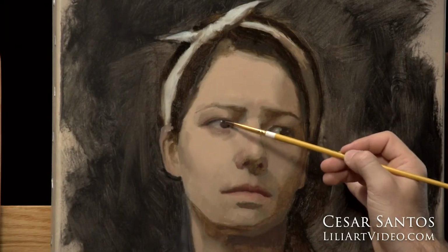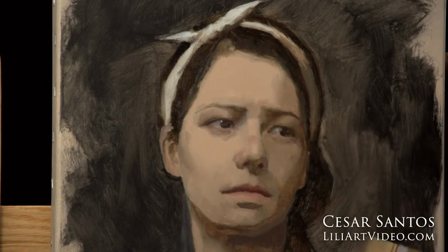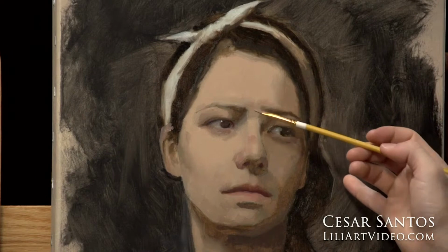I just want to put a little highlight there because I see it, but it also serves me to look at the values and the distance.